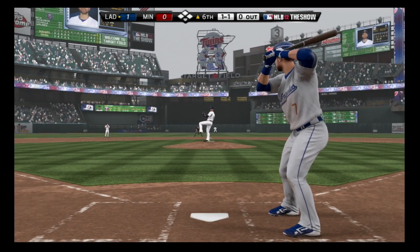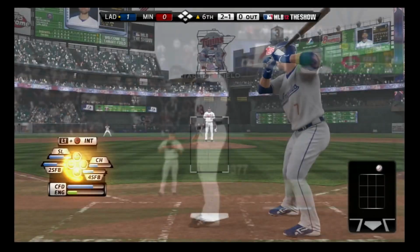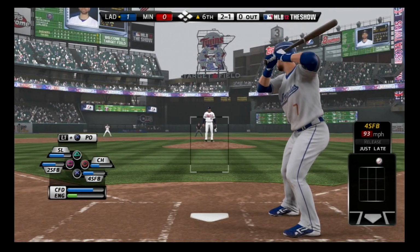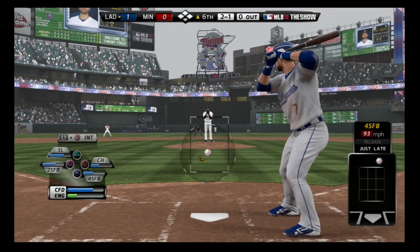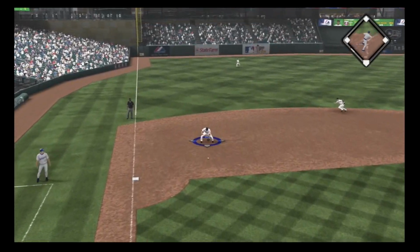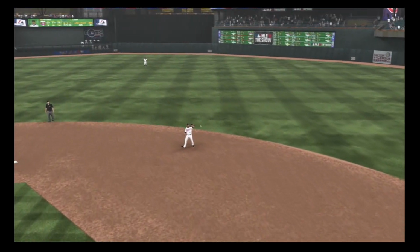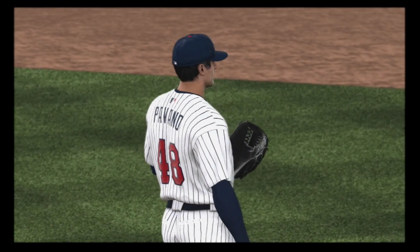Mauer sets up. Here's the 1-1. And this one's up around the eyes. 2-1. Two-one pitch swung on and sent on the ground down to third. Throw to first gets him, so the leadoff man's retired here to begin the 6th.